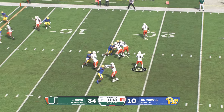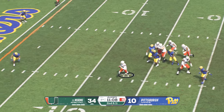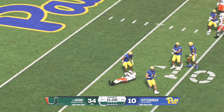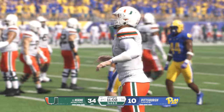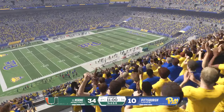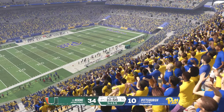Looking downfield, it's Beck. The pass rush closing in. Slides to avoid the big hit. Well, I thought the defense had him here, Chris. He should be down in the backfield, but instead, he gets out of the pressure and actually picks up some positive yards.